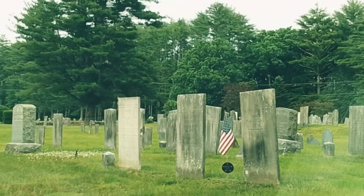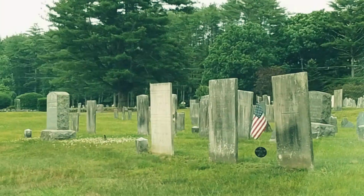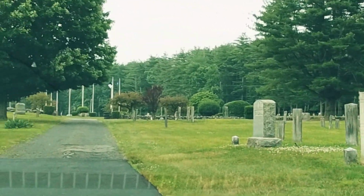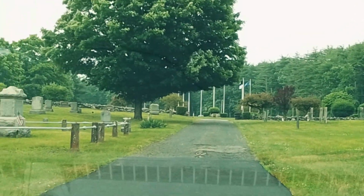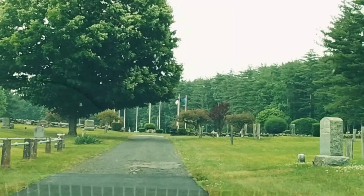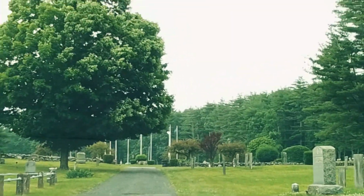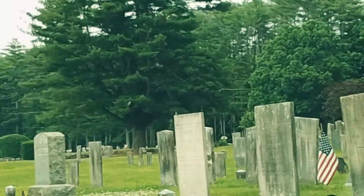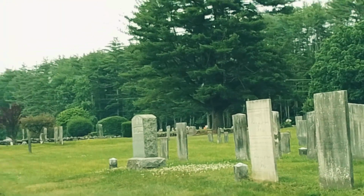Right now we're in the part with a lot of 1800 stones. We hope to end in the part where there's a lot of 1700 stones. And in the middle we'll be going through the modern part with a lot of 1900 stones. It has a couple other names, called the Old Belchertown Cemetery for good reasons. And then it's also called the Lone Oak Cemetery.